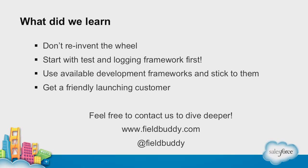Get a friendly launching customer, and we found a friendly launching customer. Our first customer is a customer with about 400 field technicians, and it's been fully rolled out now to those 400 technicians. But you really need a launching customer, if you talk about these kind of numbers, to work with you, to thoroughly make your application the way it should work, make it stable, etc.